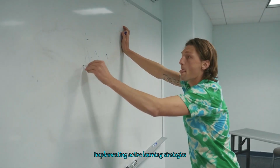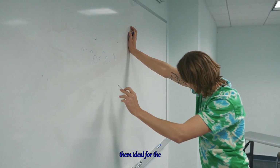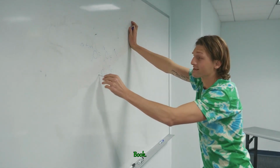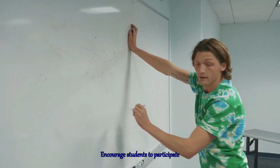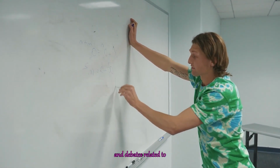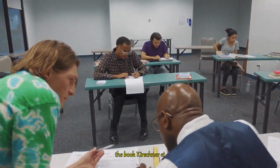Implementing active learning strategies. Active learning strategies boost engagement and retention, making them ideal for the Open Up 3 Activity Book. Encourage students to participate in group discussions, role plays, and debates related to the topics covered in the book. Kirschner et al., 2006.